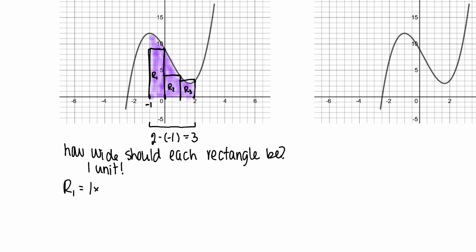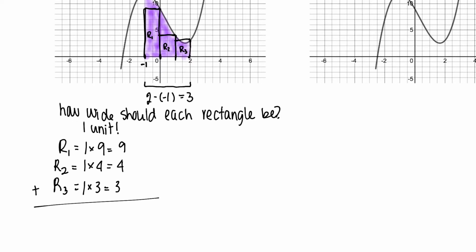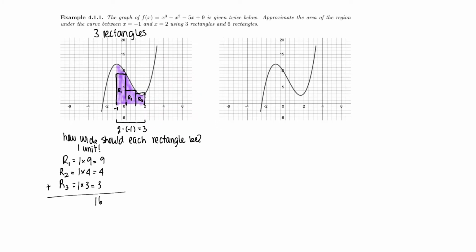The area of a rectangle is length times width. So the length on this rectangle, well, it looks like it goes up to 9. So the area of this first rectangle, 1 times 9, is 9. For the second rectangle, same thing. Width is 1, and its height, or its length, is 4. For this next rectangle, its width is 1, and its height, right here, is 3. If we add up all of those rectangles, we're going to get 16. So the approximate area of that region would be like 16 square units.